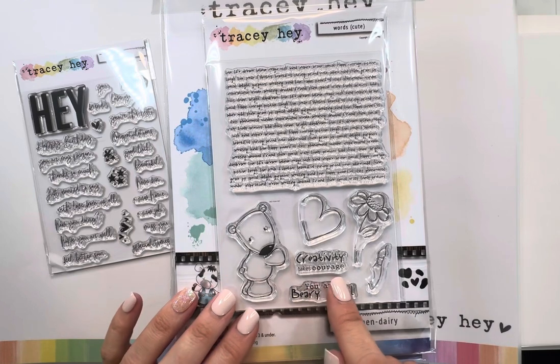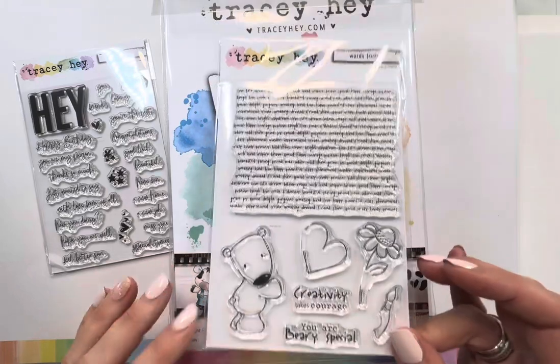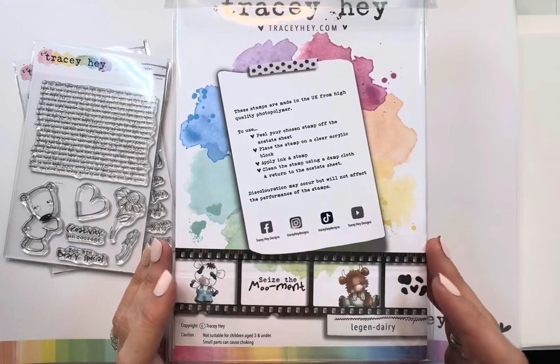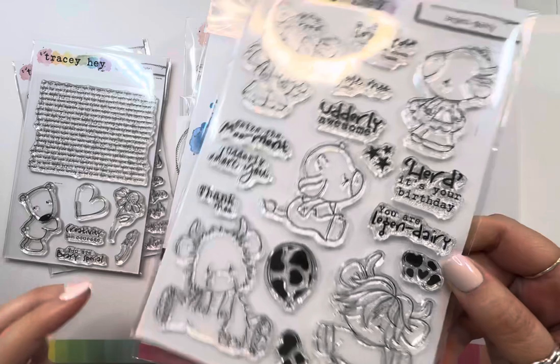And then we've got sentiments: creativity takes courage, and you are very special. So that's a really cute stamp to use. Those are cute words. We've then got an A5 set called Legen-dairy, inspired by my daughter who's obsessed with cows.